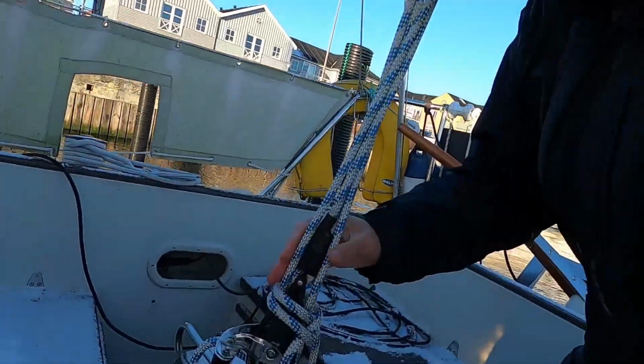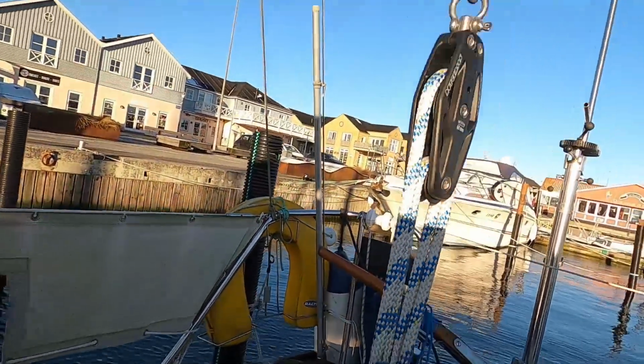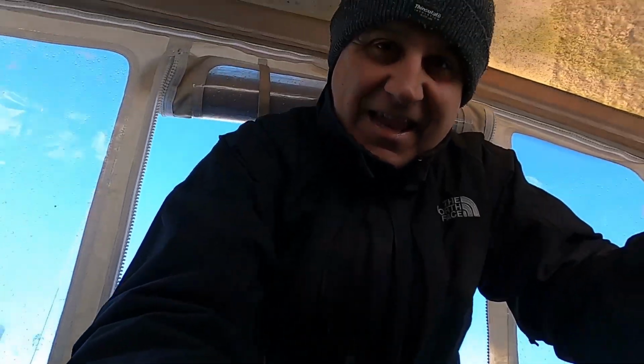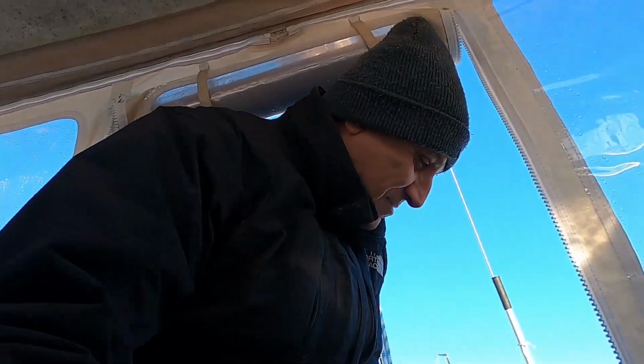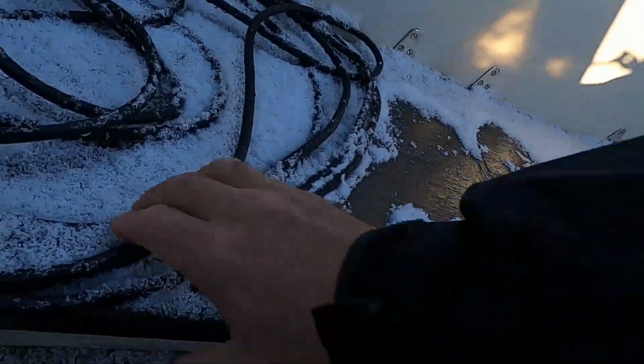Yeah, the main sheet is frozen, so I have to pour some water, and all the lines on the boat are frozen, so I have to put some light warm water on them to get ready. Even the electrical cable is frozen.